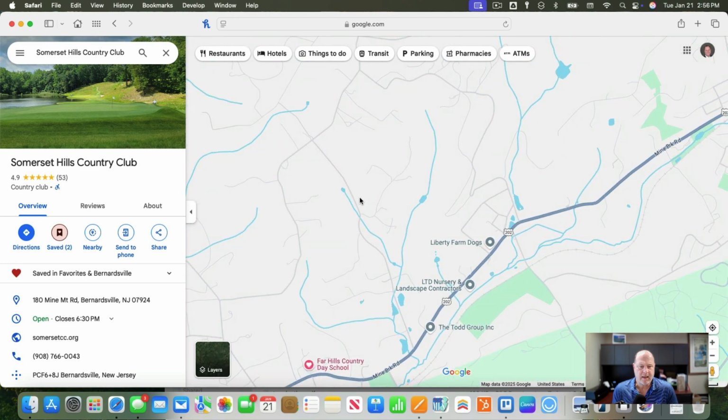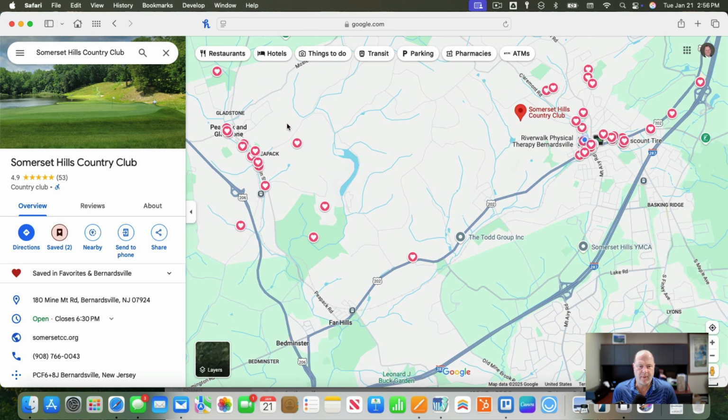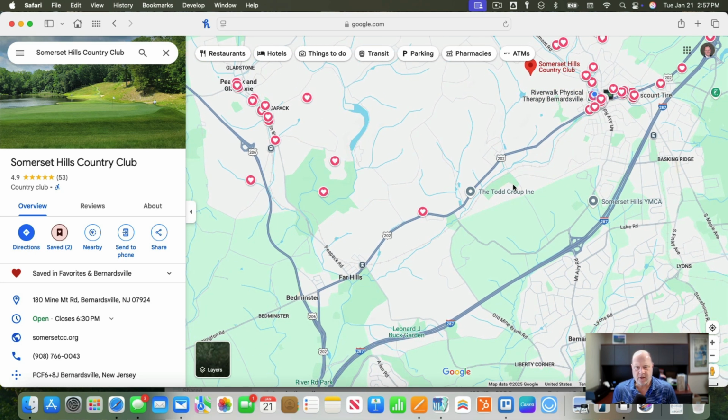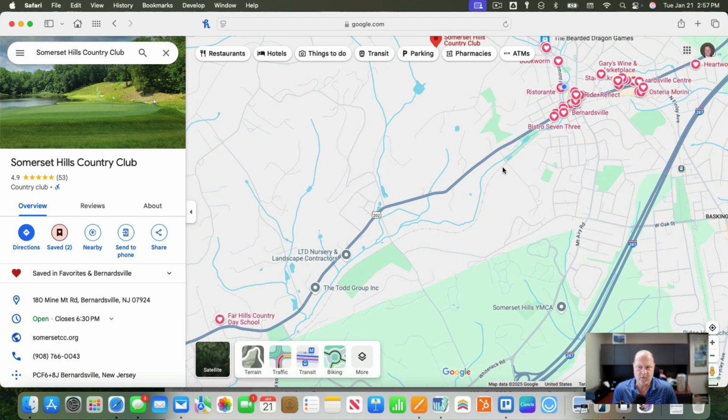So this is downtown. Really, you may have watched my video on Peapack Gladstone. That's just right down the street if you go the back way, or down 202. You're also just minutes from Far Hills. There's the Far Hills Country Day School, as well as a lot of great shopping and entertainment options in Far Hills, and another train station there as well.